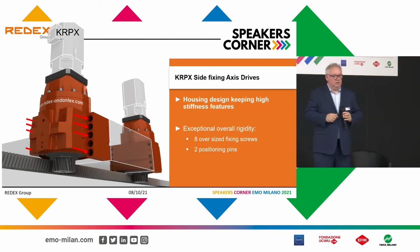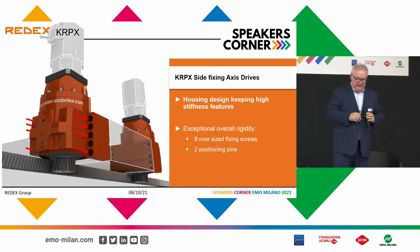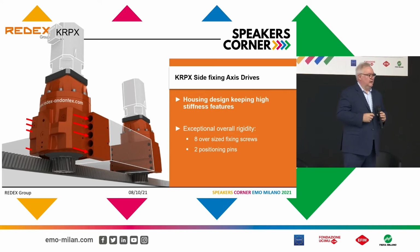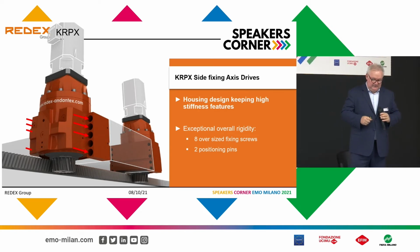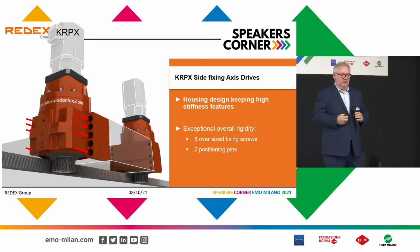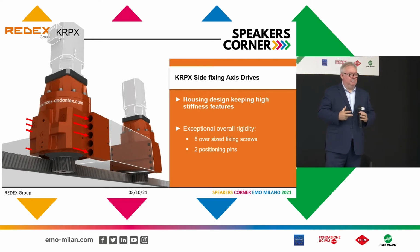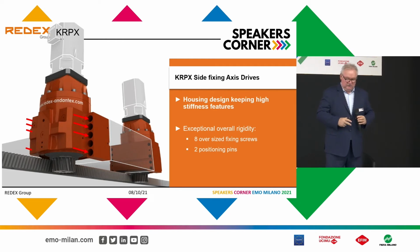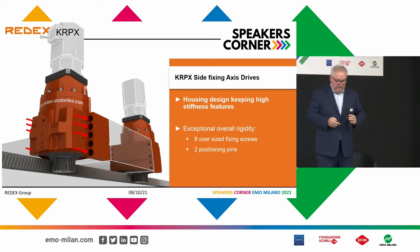Another important point: the gearbox itself is connected with the housing with 8 screws. One important point I didn't mention is that the housing is made in spheroidal graphite cast iron, the same material as the machine basement, so we consider it a machine frame extension. With a strong fixing, the pinning, we really have a solution which avoids the machine designer having to make an extension of the machine.